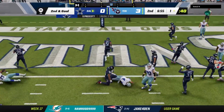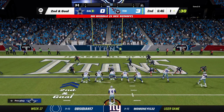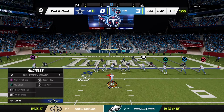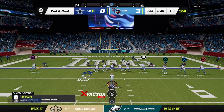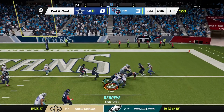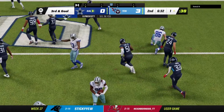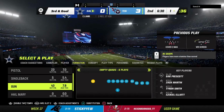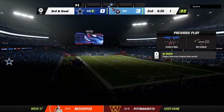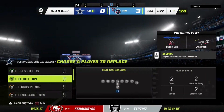And they'll bring him down after just a short pickup. Second down and goal. Prescott. Open man, right side, it's Lamb. A touchdown-saving tackle there. Now it's third and goal. They kept the receiver in the short field, but that let his quarterback get the ball quickly to him before either guy in double coverage could react.